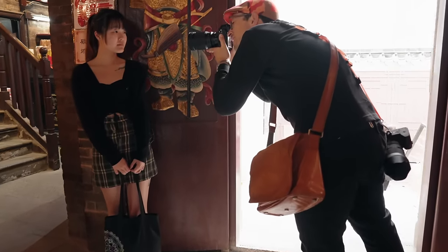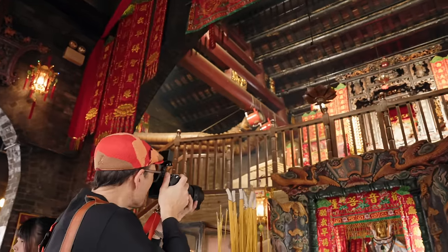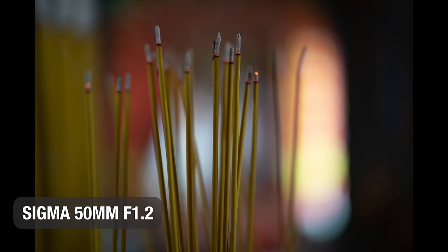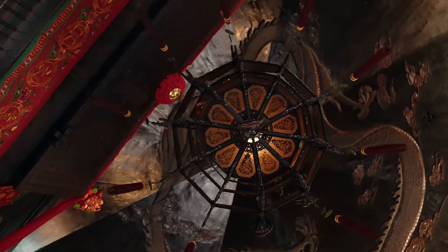Now, I think most people buy a 1.2 to shoot it wide open, and this is a perfect situation. It is so low light, you do get several stops of advantage over using a zoom, but just keep in mind, it is only half a stop more than an f1.4, or like a stop compared to an f1.8.